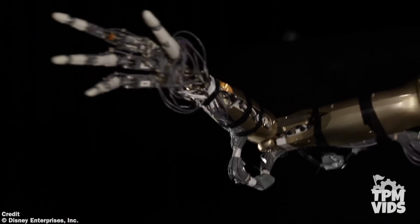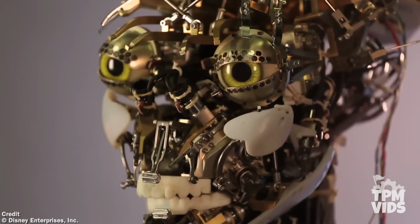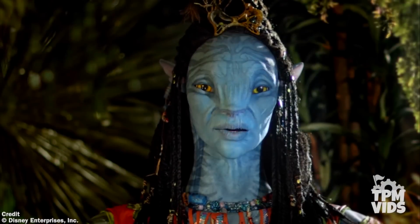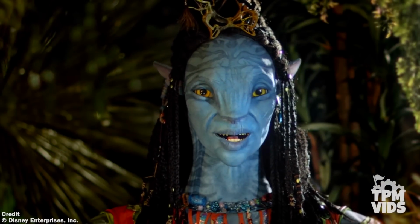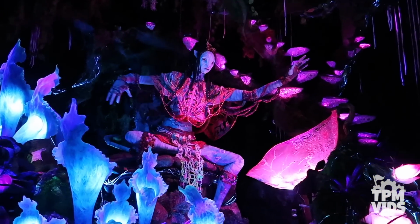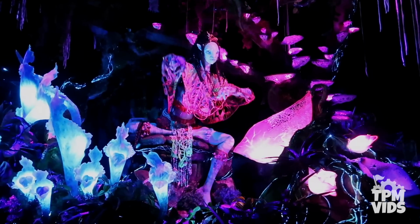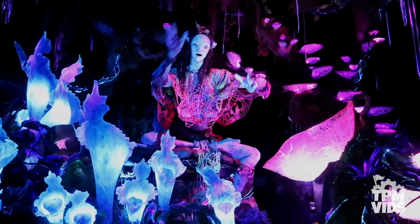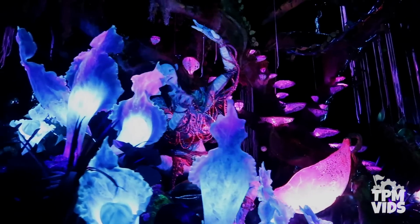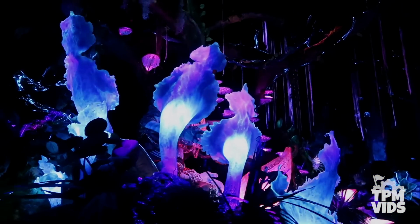Her body alone has 39 functions, and her face has 42 separate functions, which allows the character to embody these precise, lifelike expressions. She moves with such fluidity and ease. You're just drawn to this character, who's pretty much alive right in front of you. Truly, it's still the most impressive audio animatronic at Walt Disney World.